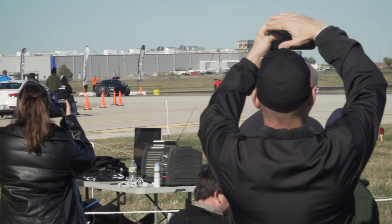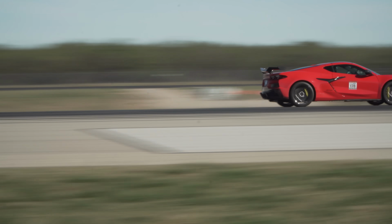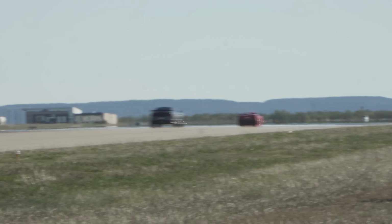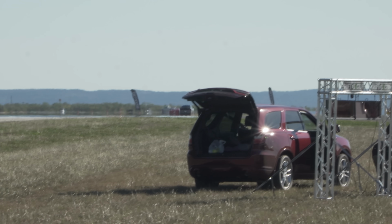Definitely, I got the jump on him, and I keep going, pulling. Nowhere in sight. We dusted that car. The owner was a nice person. We talked to the owner, and we definitely wanted to keep running. It's just the conditions weren't the best. That's one win for a modified GT500, and then a win for the Z06.